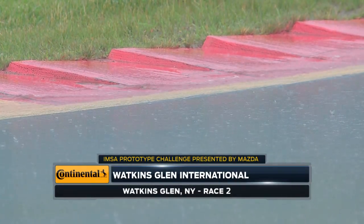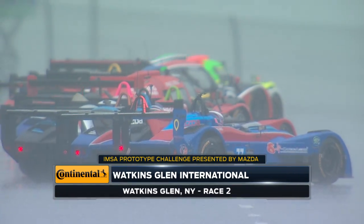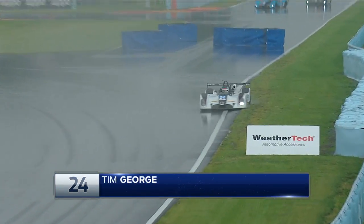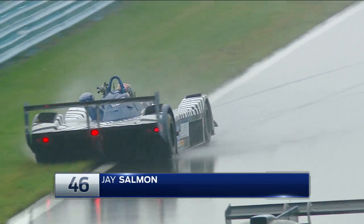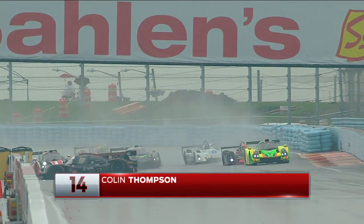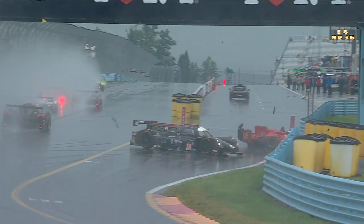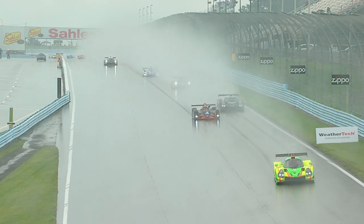Well, the story for the second race of the weekend was rain, rain, and more rain. Standing water on the circuit at Watkins Glen International, making it treacherous. Tim George losing the 24 car and hitting the tyre wall before the green flag. He wasn't the only one, as Jay Salmon lost it on a straight piece of track and made heavy contact with the Armco barriers. When that was cleaned up and we did come round to the green flag, Colin Thompson from pole position spun to the inside of the track and then pulled forward. Don Yount, the unlucky driver in the red MPC number 22, had nowhere to go.